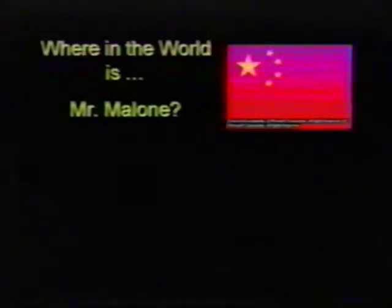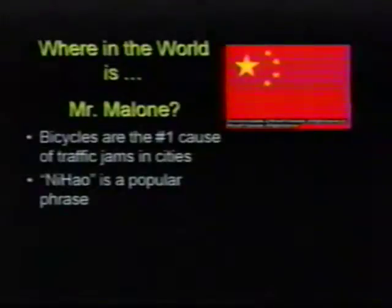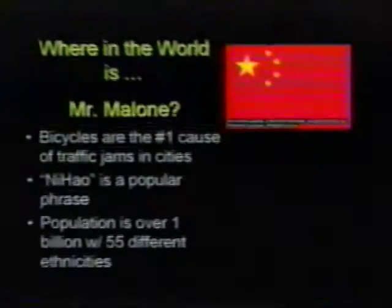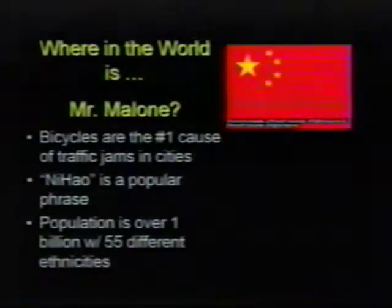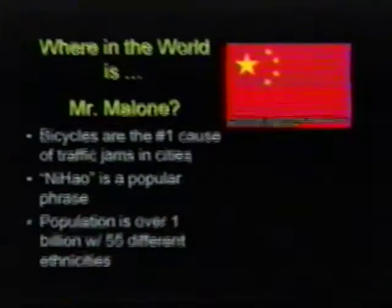Now let's take a look at a few of the clues for this particular country that I'm in. Well, here's the country's flag. Also, bicycles are the number one cause of traffic jams in the cities of this country. Ni hao is a popular phrase in this country, and the population is over 1 billion with 55 different ethnicities. That's this country.